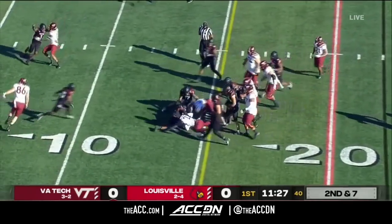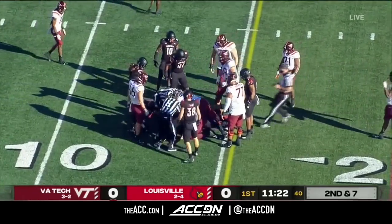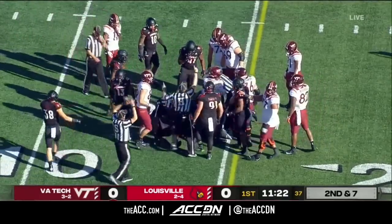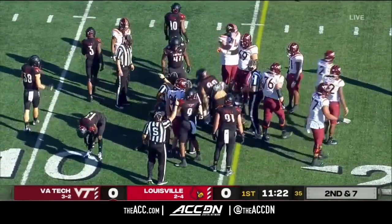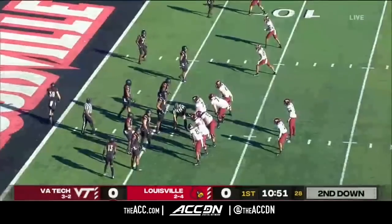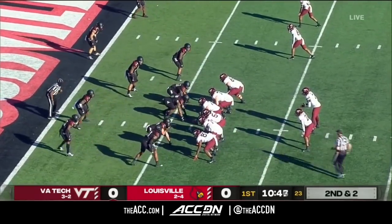And Hendon Hooker took a big lick, ball popped loose, and a scramble around the 14. Fago, the safety, jarred it loose, but it was recovered by Virginia Tech. Herbert is fun to watch. You see all the explosiveness earlier. That time you saw him step through a tackle with some lower body strength.